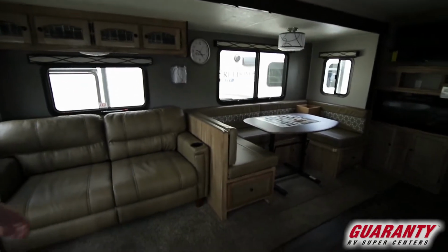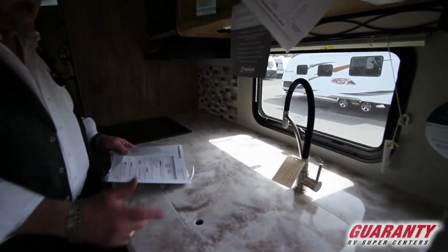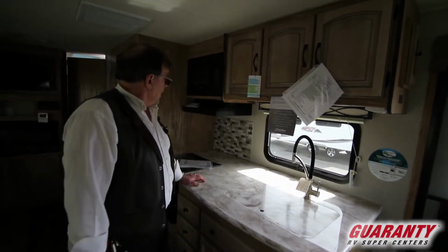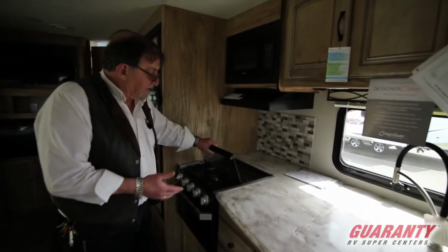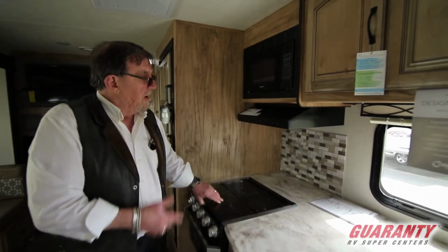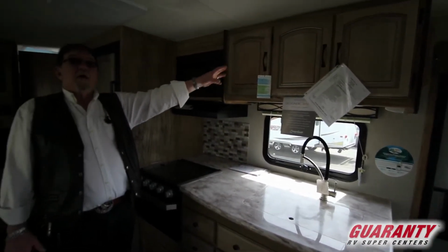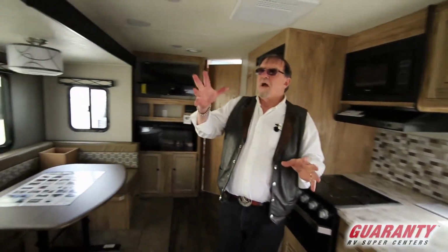You have solid surface countertop, and the thing I'd like to point out about this, look how much counter space you got. I mean, literally, it's got more counter space than just about any trailer that I'm aware of. You'll have a glass top cook stove. This is a 3-burner gas stove. You've got a microwave up above it. You've got a hood fan, light, good counter space or good cabinet space up above it. Ducted air conditioning.